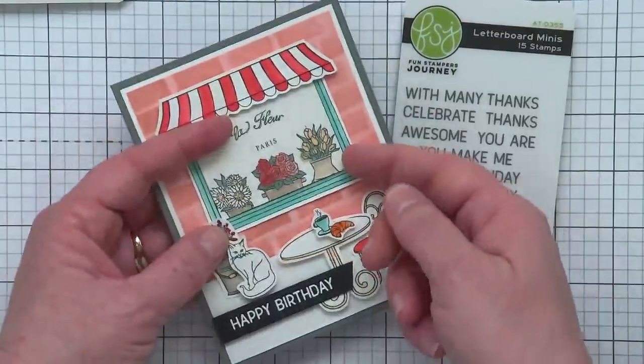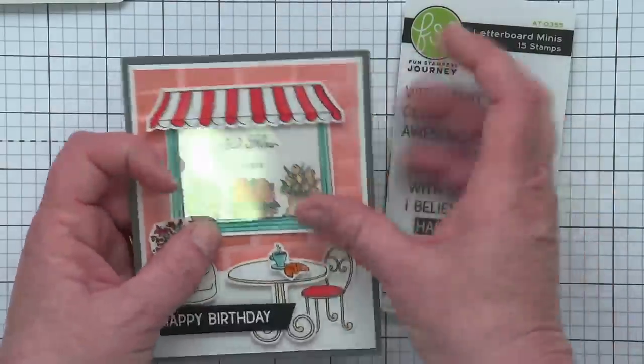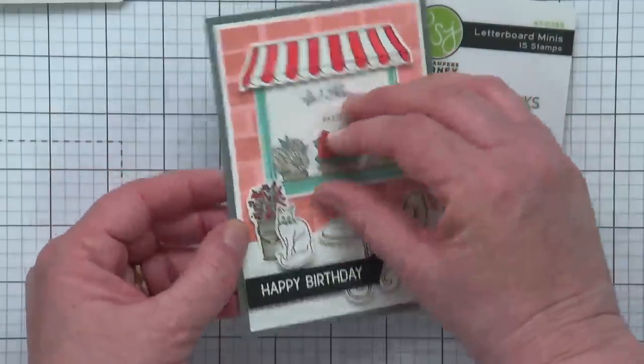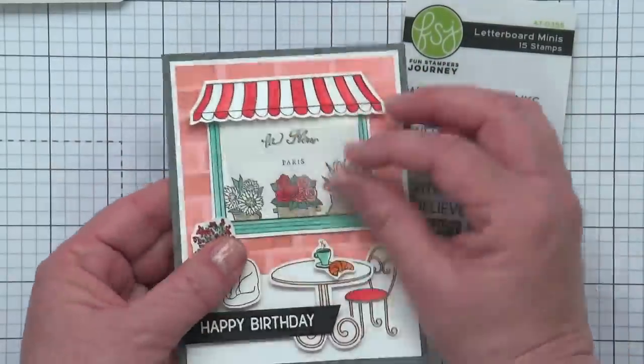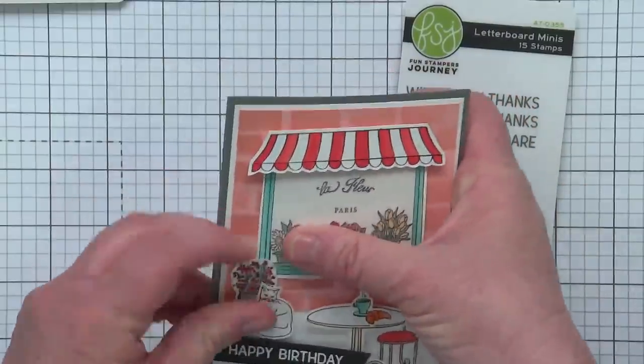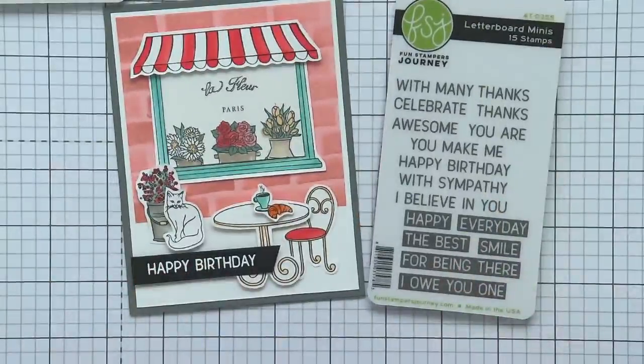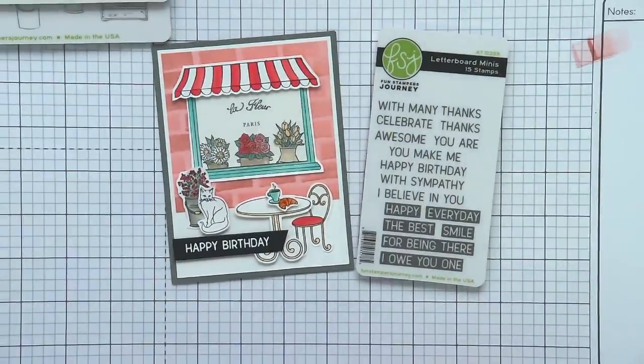So again, it actually is loose here, like I told you about adhering it. It's kind of tucked behind the flower, but it is actually loose. So it is kind of fun that you could even lift it up if you wanted to, but I've got the glue just underneath the awning. Okay, so this letterboard mini, you're going to see that pop up on several different projects today.